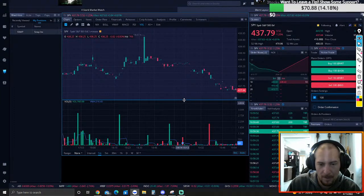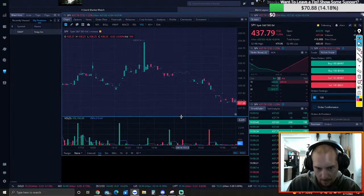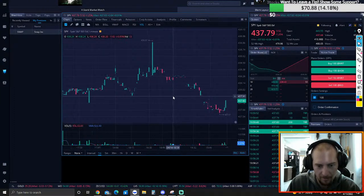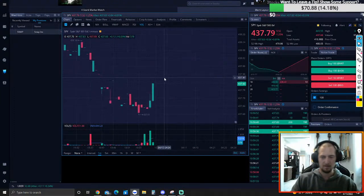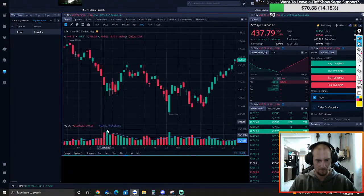All right, so now I want to make volume a little smaller. I'm just going to drag up to where it changes from volume to the chart here. Now I have a bigger chart, smaller volume bars, and there we go. That's what we're doing for now.